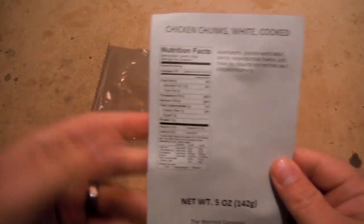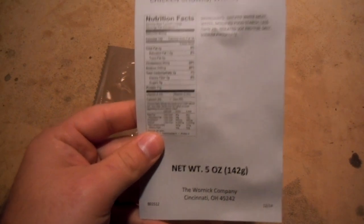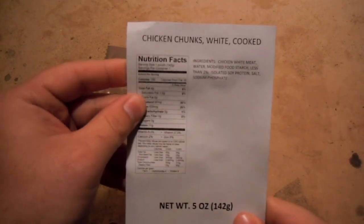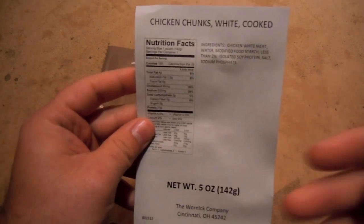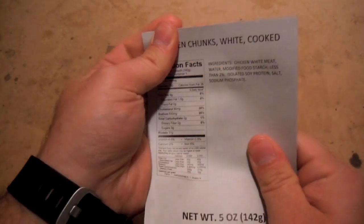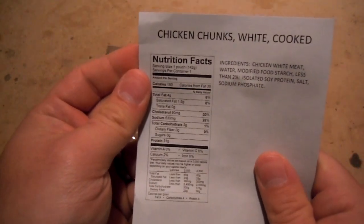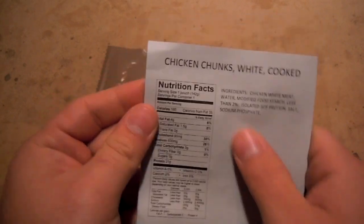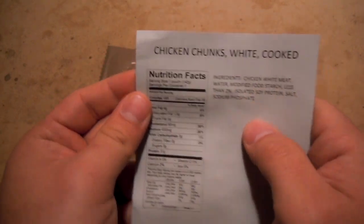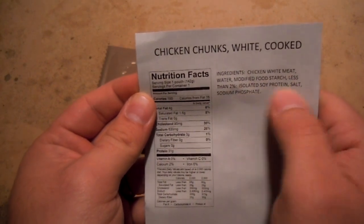Well, looky there. Okay, so I guess this is kind of along the lines of the tuna, where there's no FRH, so they don't give you the sleeve, so they just give you this little cardboard cutout for the ingredients in the chicken. Pretty small ingredient list. Chicken, water, food starch, soy protein, salt, whatever.